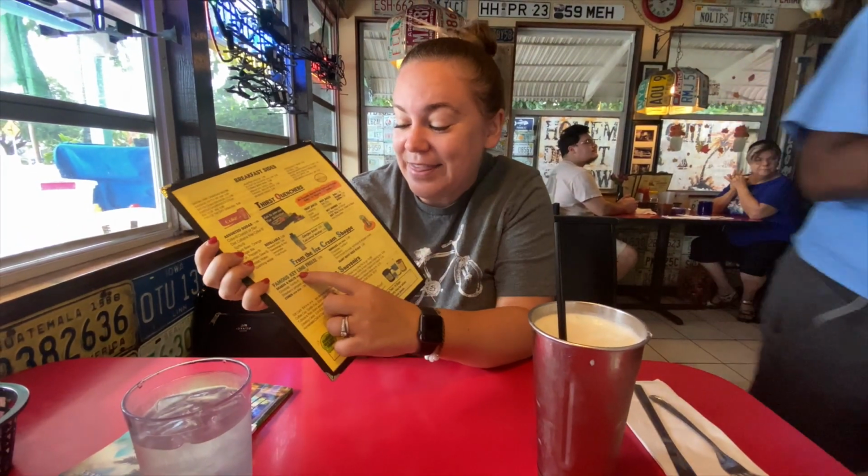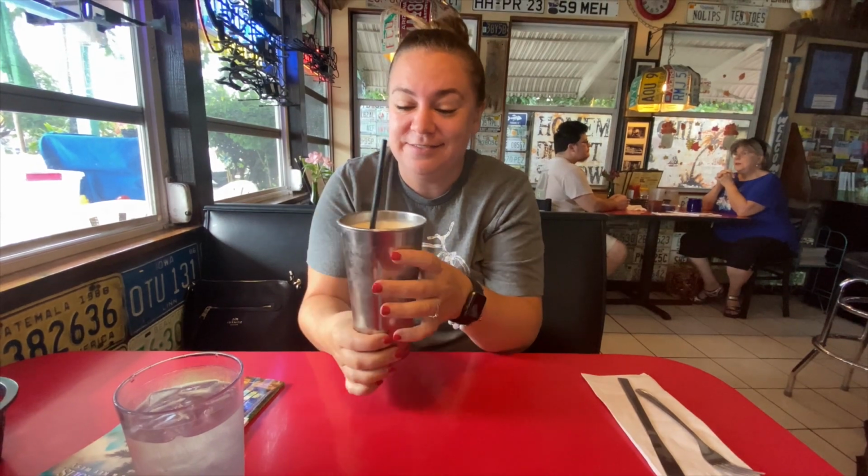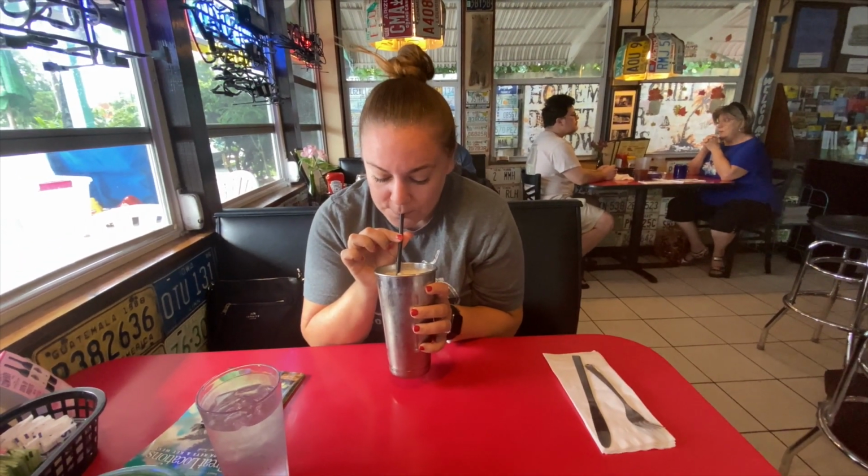So I got the famous key lime freeze. Everyone says you have to get it. It's just delivered. This is pretty legit. So I'm excited. I love key lime, so I'm not worried. I think this is going to be amazing. That's so good.